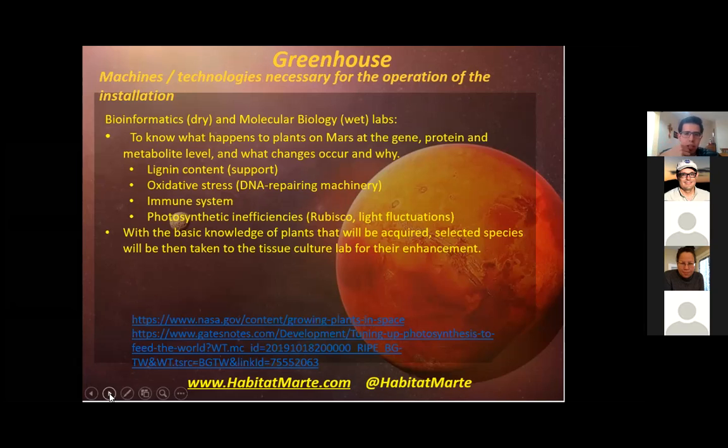And also, there are a lot of photosynthetic inefficiencies of plants. For example, they are very slow in converting carbon dioxide to sugars, or even in adapting to light fluctuations, right? So with this basic knowledge of plants that would be acquired using these two labs, selected species that would be useful for the settlers can then be taken, for example, to the tissue culture lab for their enhancement, so they can better adapt to the conditions on the red planet.